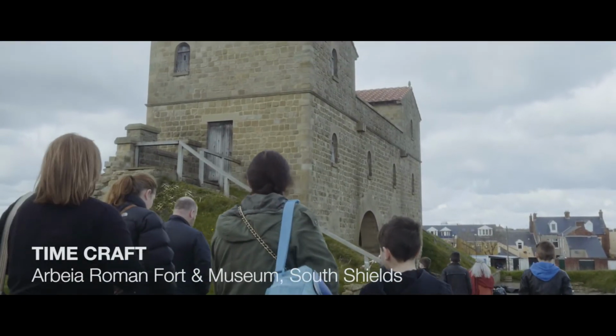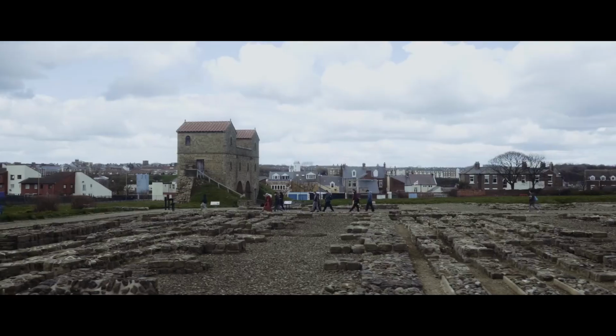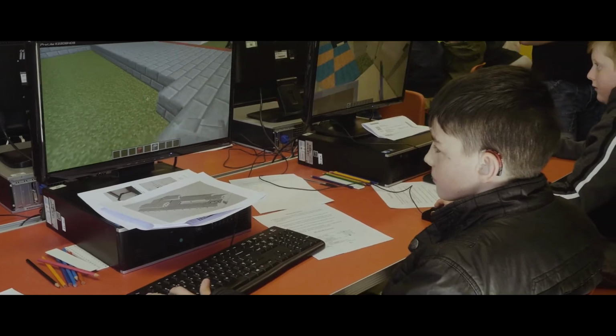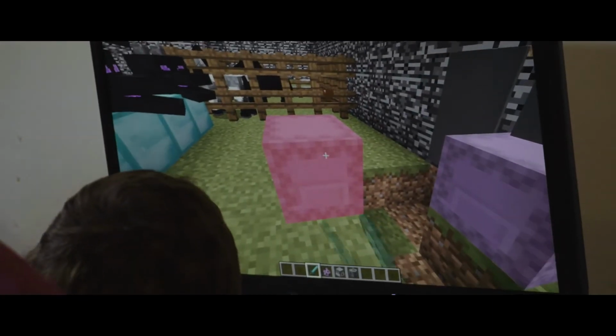The boys are big on Minecraft at home. They spend a lot of time doing it, and I thought it would be nice for them to actually use it for something practical and an educational purpose instead of just running around blowing things up, putting sheep everywhere.